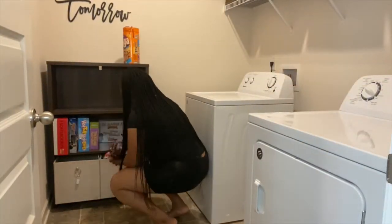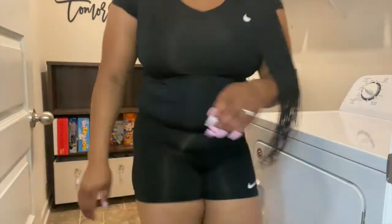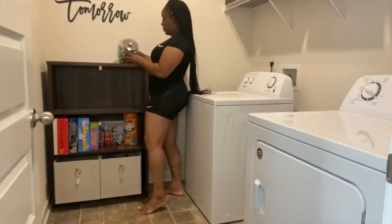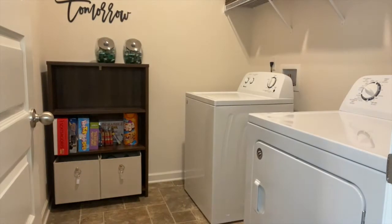On the bottom shelf are two beige storage containers that I purchased at my local Walmart, and I have miscellaneous items in those. Now, these were purchased at the Container Store. They are slant glass jars, and in these two, I have Tide Pods.